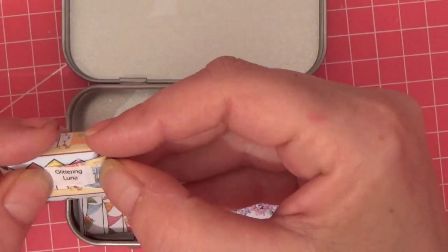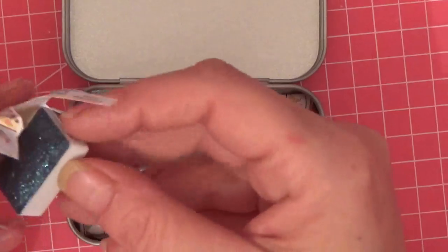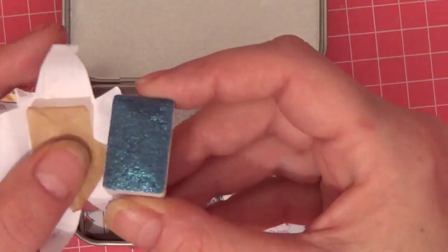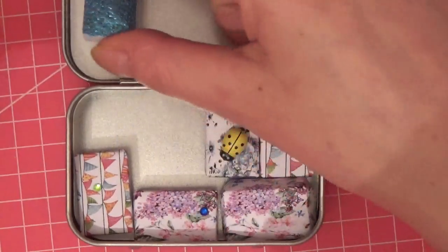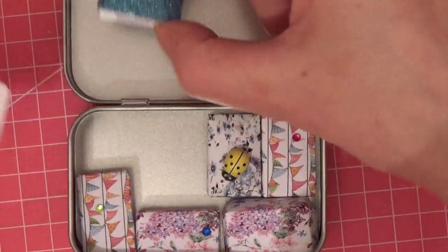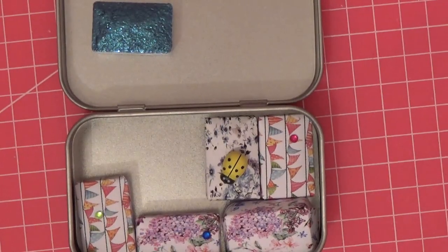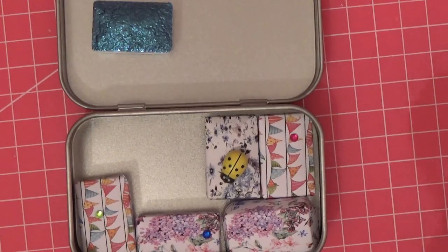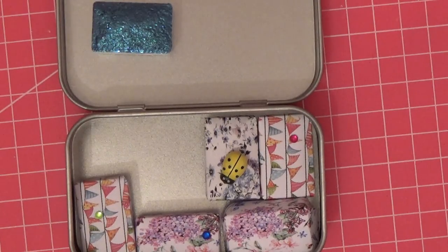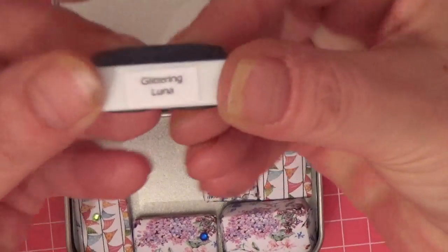This is called Glittering Luna. Oh my goodness, look. So these are full pans, and they come with the magnets on the bottom. So when you put them in your pan, they will stay put. Excuse me. So it's Glittering Luna, and I'm definitely keeping that for that Rita Berman page. And the names are on the side of the pan, so you don't have to worry about getting them mixed up.